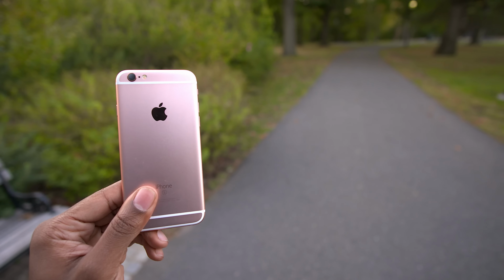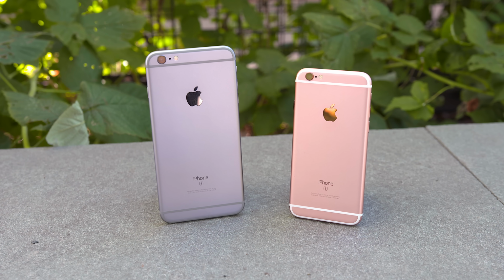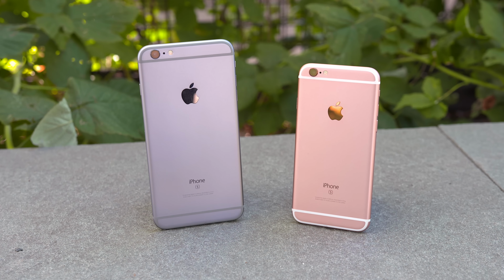Want to know what it's like to own an iPhone 6s or 6s Plus? Well, let's take a look. Both phones sport an almost identical design to last year's model.